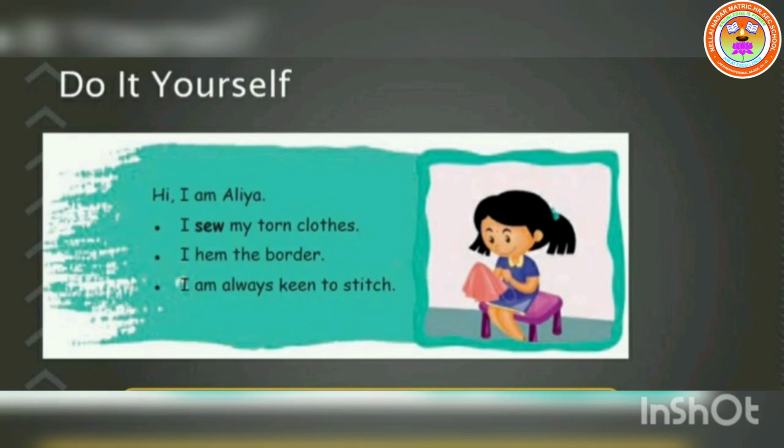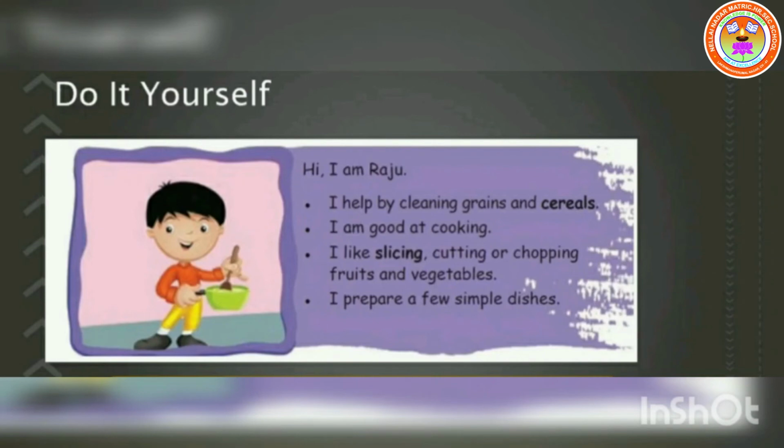And the last one is Raju. Hi, I am Raju. I help by cleaning grains and cereals. I am good at cooking. I like slicing, cutting or chopping fruits and vegetables. I prepare a few simple dishes.